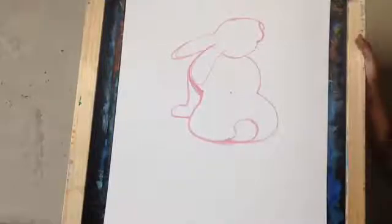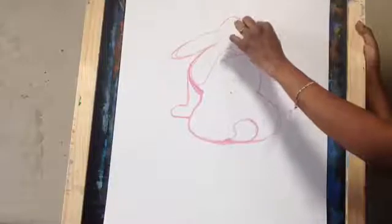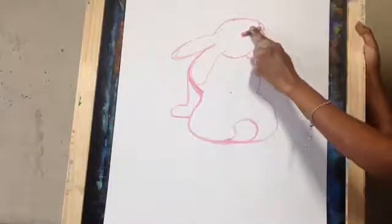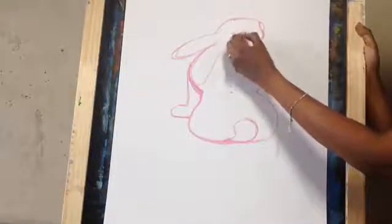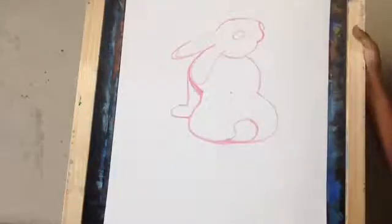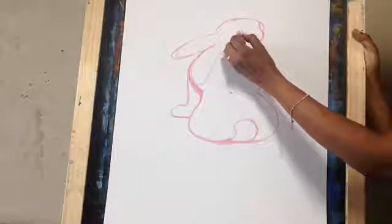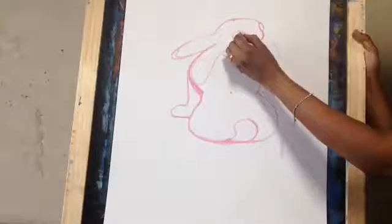The only thing left here is its eye now. The eye is going to be exactly parallel to its nose on the top. So next to the nose, leave some gap next to the nose here, and we are going to draw the eyes. Nice round eye. Okay. The bunny's eye doesn't have a round iris, instead it has a slanted long iris inside the eye.